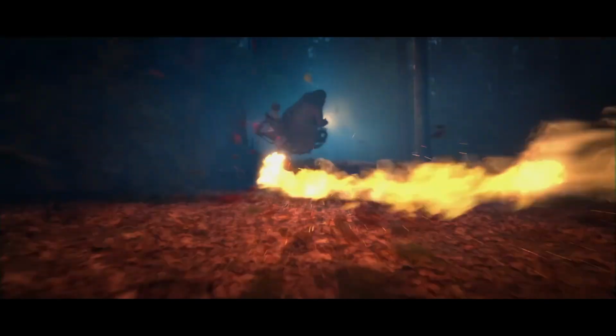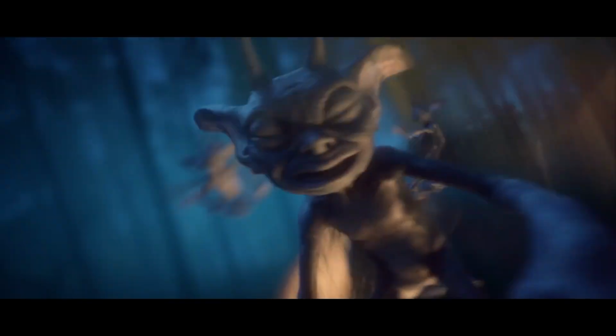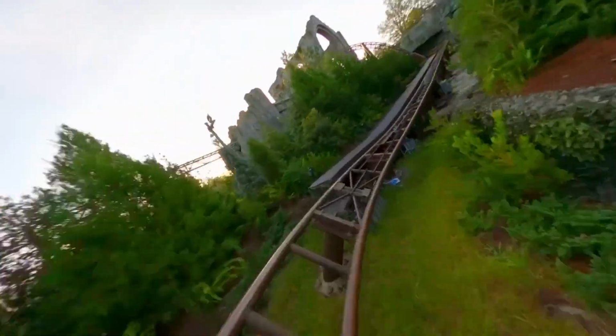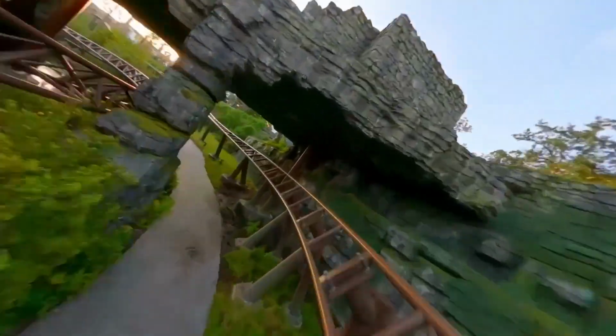Hagrid's has 7 launches and reaches a max speed of 50 miles per hour. You can either ride on a motorbike or the sidecar. There's no big drops or inversions, but it really leans into those turns, which makes it really fun. The thing that gives this ride some extra points is all the different elements we see sprinkled throughout the ride.